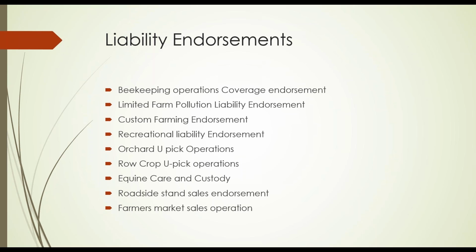Roadside stand and sales endorsement. That's if you yourself are taking the corn or whatever to the side of the road to sell. And then another one that's more and more is the farmers market sales operation. We're seeing liability all over the country with vegetables, with E. coli, salmonella, listeria, and this is something that you need to have on your policy if you're going to participate in these sales. Okay, next screen.